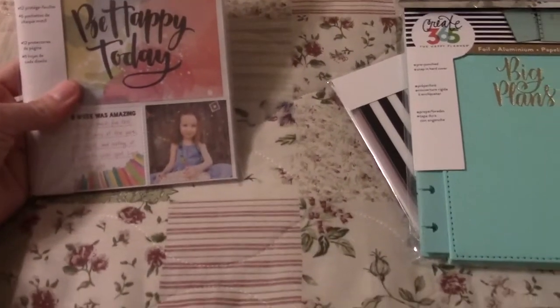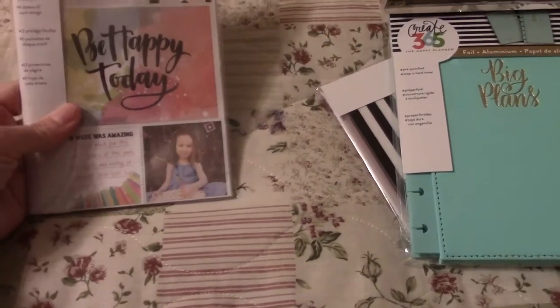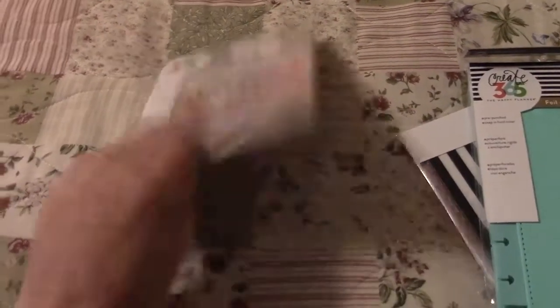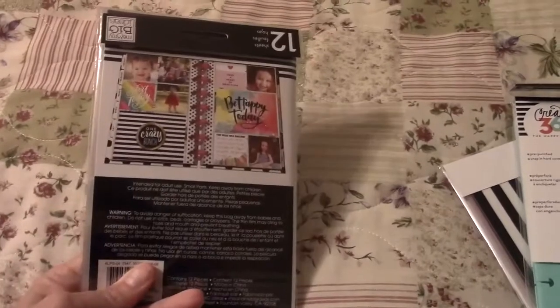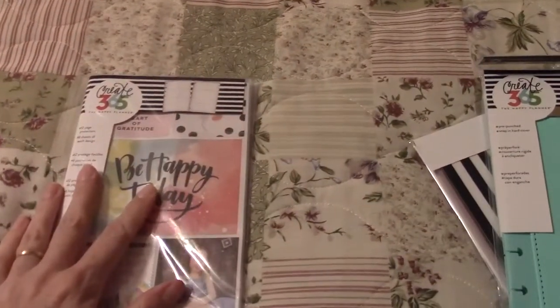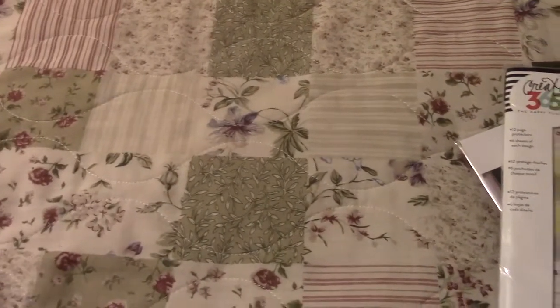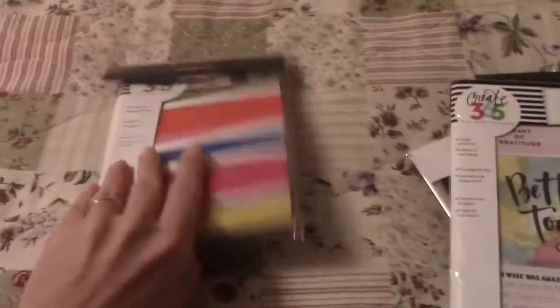All right. Then we got these page protectors. So I can use these to put in journaling cards, photos, routine cards. I have them for the classic happy planner. They're fun. So when I saw that they had some for the mini happy planner, I grabbed some. Then we got some folders, of course.